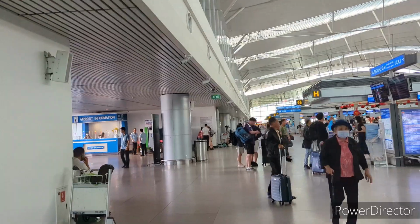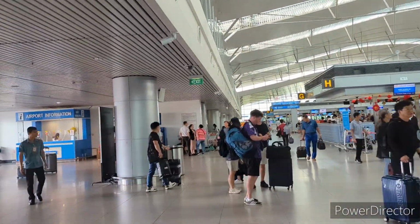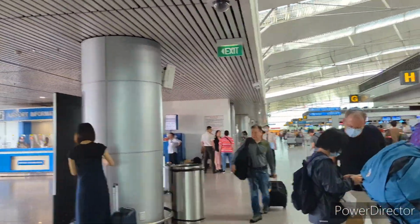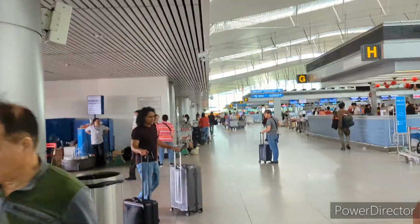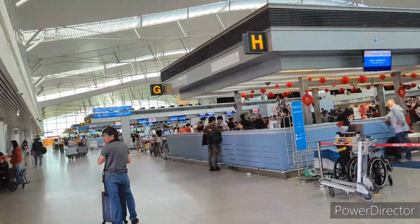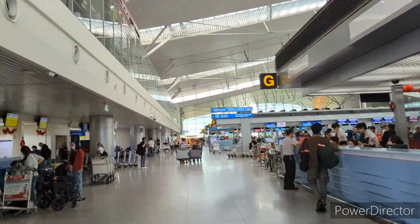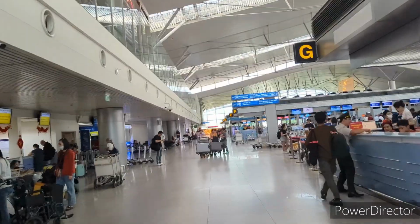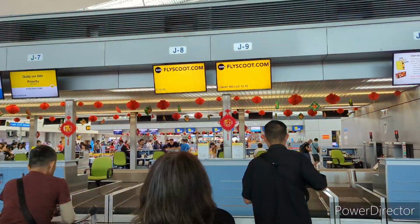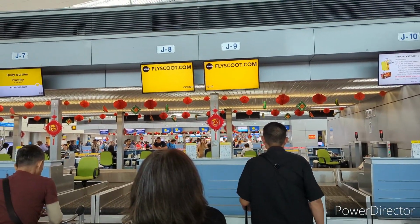Let's take a walk down this way and just see what this looks like here. So it's actually not as big as I thought it would be. Maybe they just don't have the passengers that you would see at another airport like, say, Singapore, which is massive, right? Here we are at Scoot check-in. Almost right up in the check-in counter.